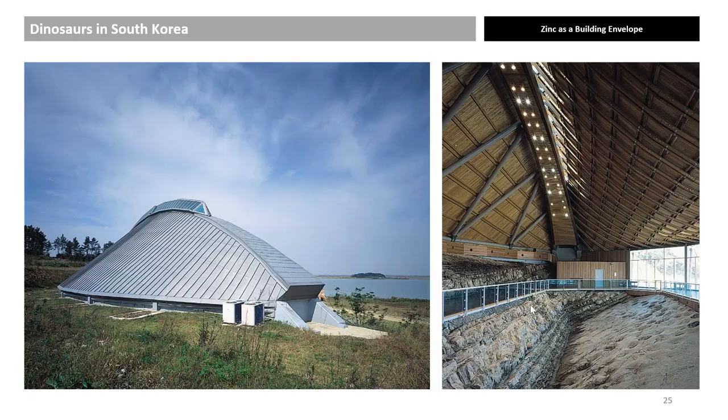And to South Korea, a dinosaur site or a dinosaur museum. You can see where the dinosaurs have been running around millions and millions of years ago, and there's an interesting structure which has then been clad in quartz zinc.